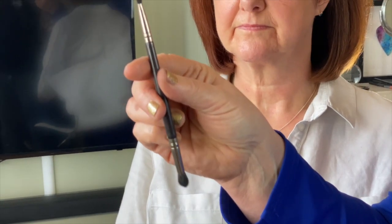Now I'm going to use a brush. And for this, I'm actually going to use one of these Studio 10 brushes, and I really like them because they're quite good at being very, very precise, and it's got a double end, so two for the price of one. So we're going to use just a matte taupe, and what I want you to see is how we're going to get this part of the eye to sink back, which is the miracle bit.